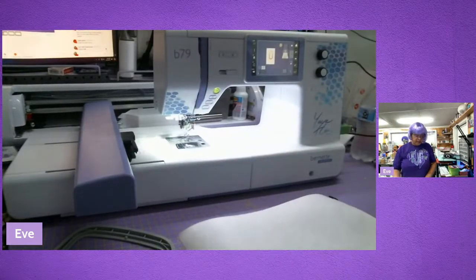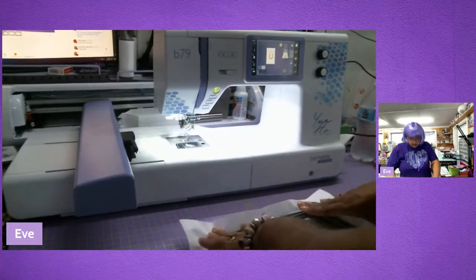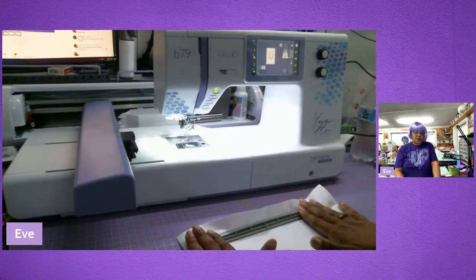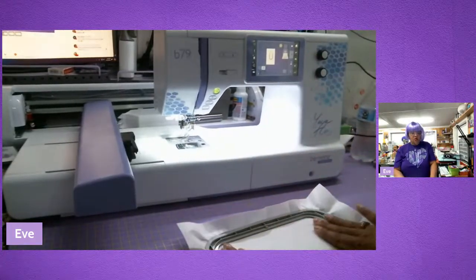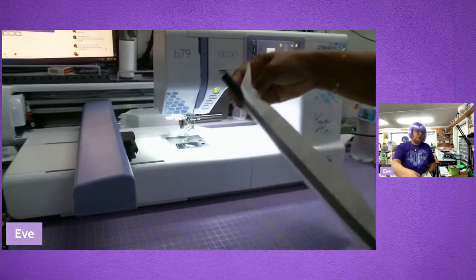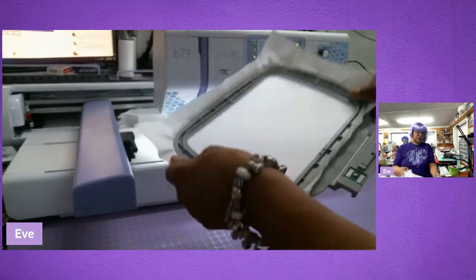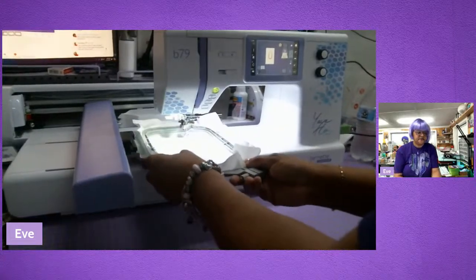Okay, all right, so let's take this and we'll put this in the hoop. It's super easy. All I did was lay the stabilizer over the back part of the hoop, take the center inner part, and press it down on a flat surface. It's nice and flat. Then there's a lever with their hoops right here, and I just flip this lever down to lock it in place. So now, tight like a drum, super cute, gonna be a lot of fun. All right, so I'm gonna slide this on.